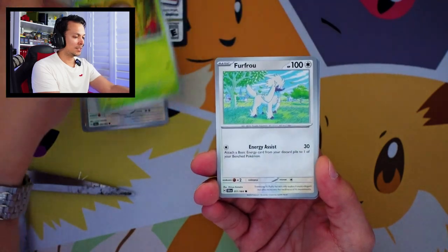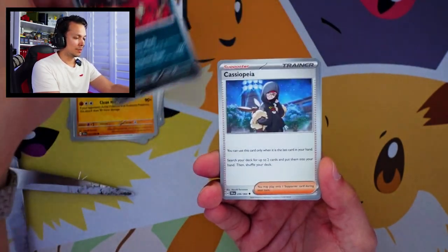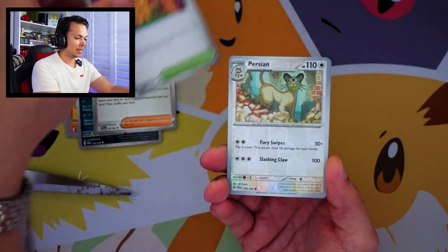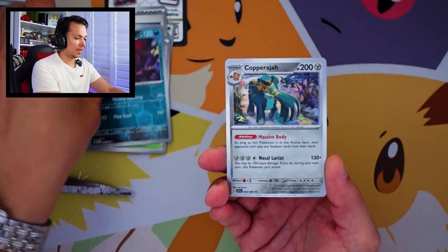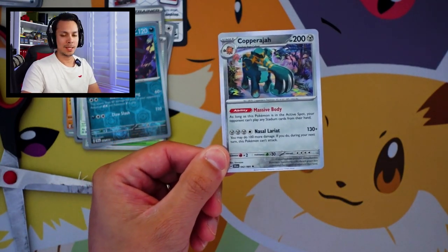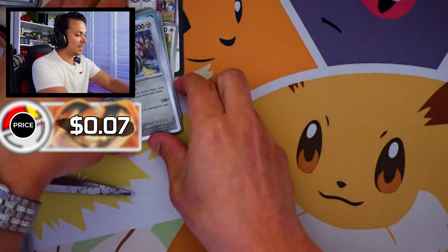Stuffle, Rowlett, Toxicool, Cassiopeia. So we definitely want that in the full art. Academy at Night, Persian, Zorak, and it's only going to be a holo of the Cobra Jaw. All right, so nothing great there. Looks like that might not even be worth any points either. Yeah, it's only 7 cents, so no points yet for Shrouded.